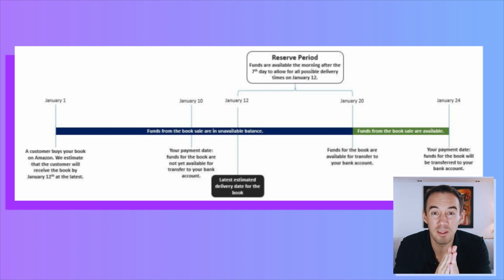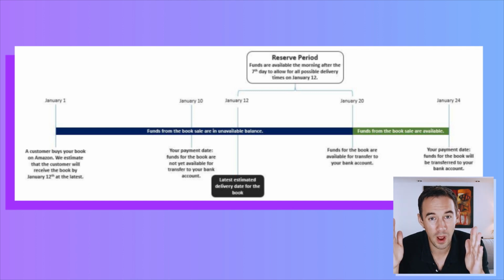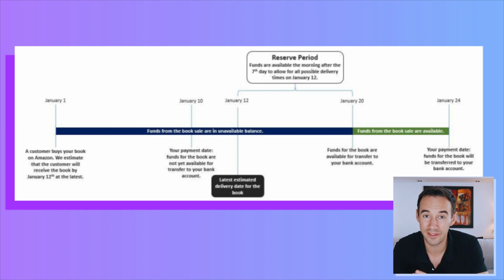Now, this starts what's known as the reserve period. It's a 2-week period whereby Amazon reserves the funds. So quite simply, 7 days after the delivery date, you get paid into your balance, but the funds are not yet available to be transferred out to your bank account. This is like the reserve balance Amazon's holding in your account in Amazon, not yet your bank account. Now, quite simply, 7 days after that, so January the 14th, the funds are now available to be transferred to your bank account. Then 2 weeks from there, Amazon automatically disperses those payments into your bank account. So funds are available from January the 14th, which is 2 weeks after the purchase, but they'll automatically be transferred to your bank account on January the 24th.